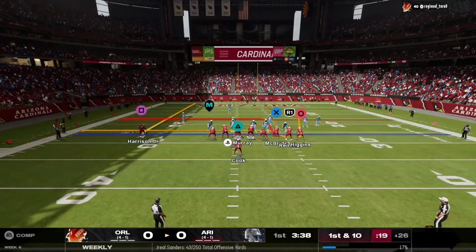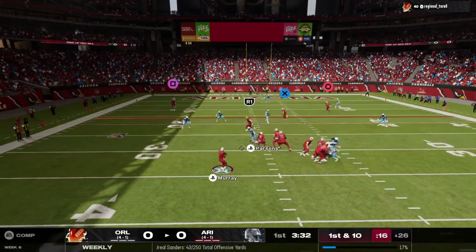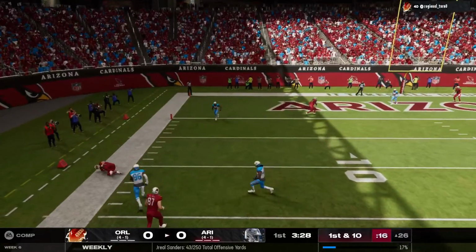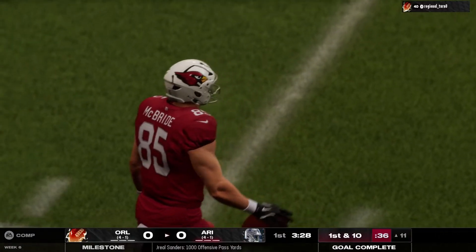Boy, some bulk in the formation on that right side here for 1st and 10. Murray will throw. They go sideline, and he stays in bounds. Got the feet down in time. It's a first down.